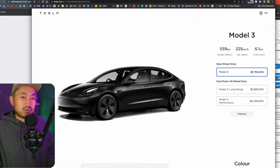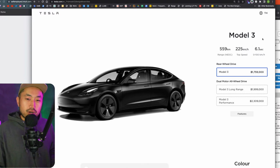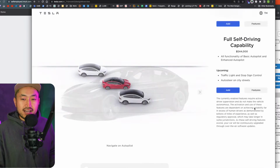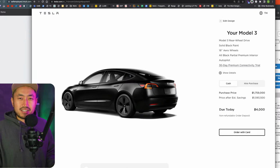The other really interesting thing is the pricing of all this. The cool thing is you can switch your country on Tesla.com, and right now I have it switched to Thailand. A Model 3 is 1,759,000 baht, which is their currency, all the way up to 2.3 million. The curious thing is how much the deposit is. You have to put down a 4,000 baht deposit, which is basically $100.